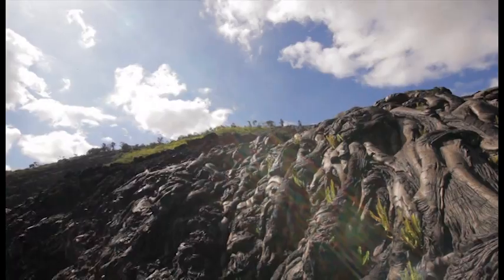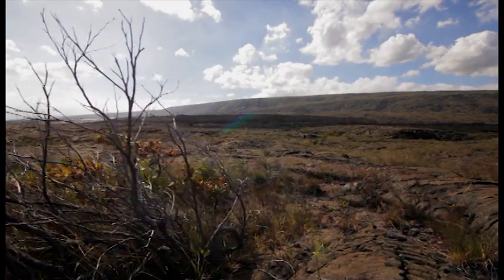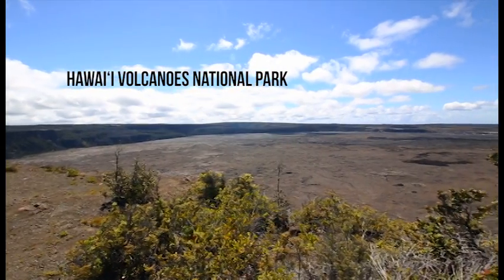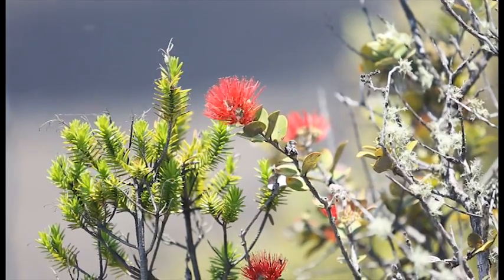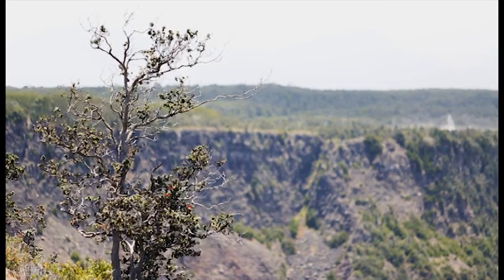Hawaii Island is home to 5 national historic parks and sites. Each one offers a unique glimpse into the history of ancient Hawaii. Hawaii Volcanoes National Park includes some 333,000 acres and 150 plus miles of trails. It is about the size of the island of Oahu.